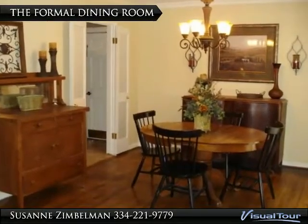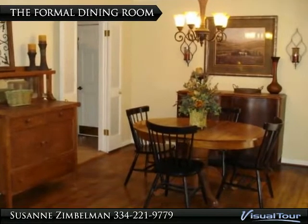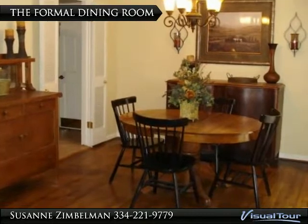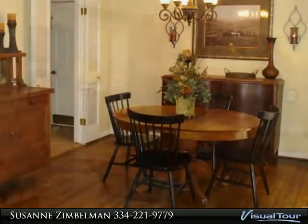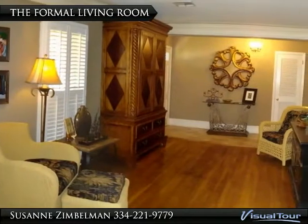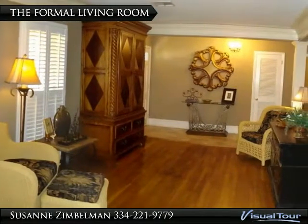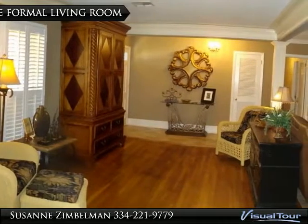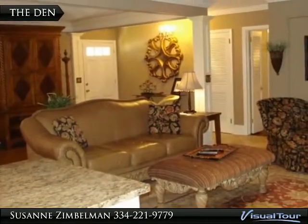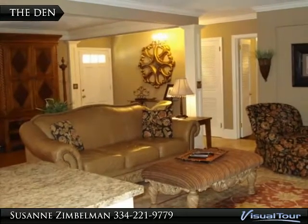The dining room also features crown molding, a grand chandelier, plantation shutters, and this space is open to the formal living room. The formal living room also boasts the hardwood floors and holds the crown molding and plantation shutters. The den is open to the formal living room as well as the totally updated kitchen.